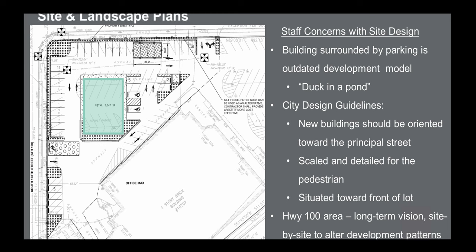So staff does have concerns with this existing site plan. This really is kind of an outdated development model, having a building in the middle of a parking lot, a duck in a pond, as I like to call it. And the intent of our design guidelines is really to have buildings, especially when they are new construction, be built more at a pedestrian scale, up against the street front, situated at the front of the lot.